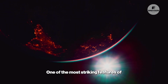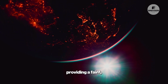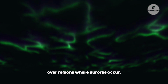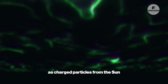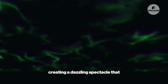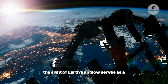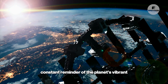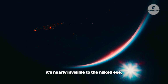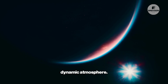One of the most striking features of airglow is its ability to illuminate the night side of Earth, providing a faint, natural light. This phenomenon is especially prominent over regions where auroras occur, as charged particles from the sun interact with Earth's magnetic field, creating a dazzling spectacle that complements the airglow. For astronauts, the sight of Earth's airglow serves as a constant reminder of the planet's vibrant energy and activity. From the ground, it's nearly invisible to the naked eye, but from space, it becomes a glowing signature of Earth's dynamic atmosphere.